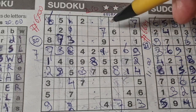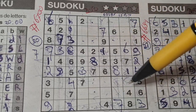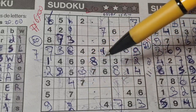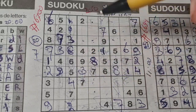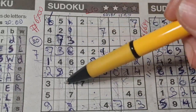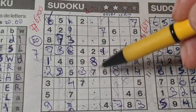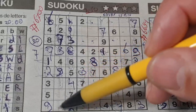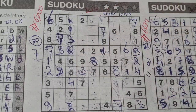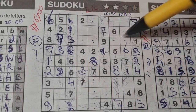Now about a 5. I'm thinking. 1, 6, 5. I'm thinking, still thinking.